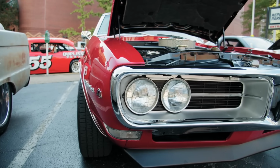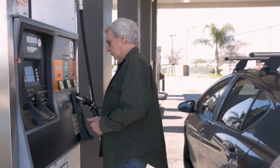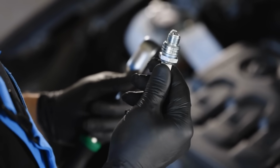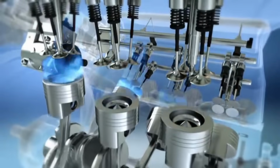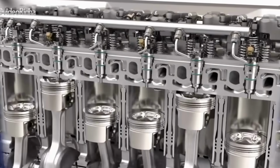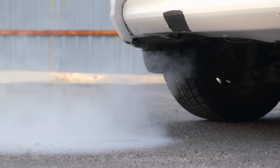Let me explain why. Here's what happens during the normal combustion process inside an engine. When you're running the right octane fuel, the spark plug ignites the air-fuel mixture, and the flame spreads evenly outward from the spark. This creates a smooth, controlled burn that builds steady pressure, pushing the piston down. After that, the exhaust gases are expelled from the cylinder, and the cycle starts all over again.